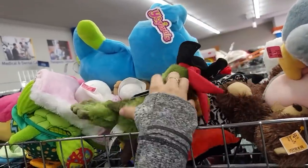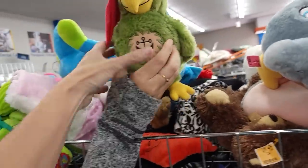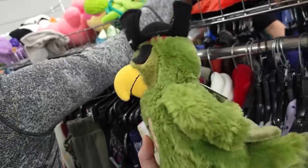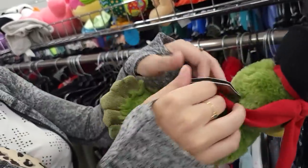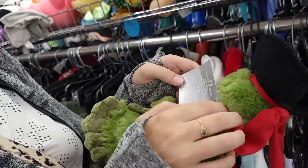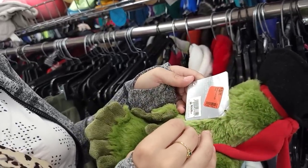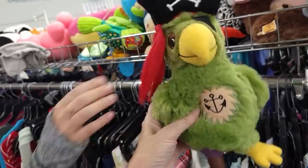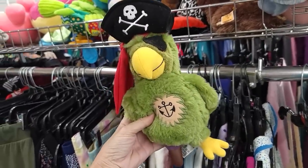I do like him though. See, this is a little more rare than a Dumbo. You don't see a lot of the Pirates of the Caribbean parrots. Is he a Pirates of the Caribbean? I believe so. Or is he some new show? It doesn't say. But you know what? I believe he's on sale. Even at $5.99, I'll still pick him up.